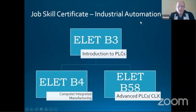With the lower division classes, you can qualify for a variety of certificates that you can use for employment. And we have a number of these. Probably the most basic one we have is the Job Skills Certificate in Industrial Automation, which requires the Intro to PLC class B3, B4, and B58.